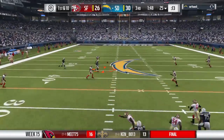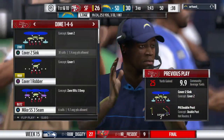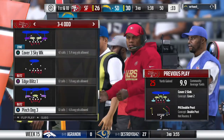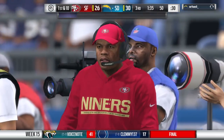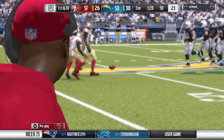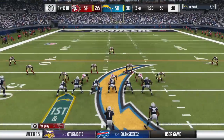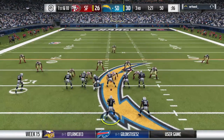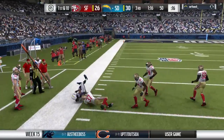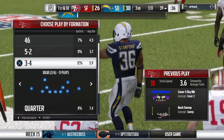Trying to shake off the interception from the last drive. He'll look to throw. Got a man over the middle, and it's complete. They get 25 yards out of that one. And the Chargers are going to have a first down. They'll run it now out of the gun. And some room to roam now. And he's brought down. Give him 10 yards on that one, and that'll earn him a fresh set of downs.